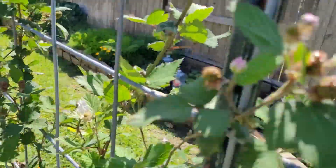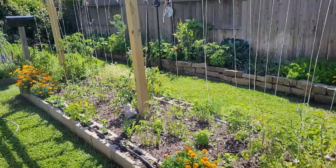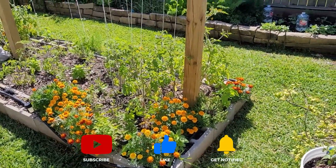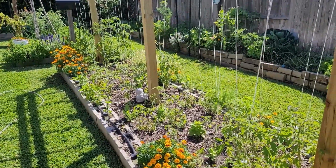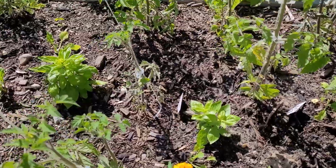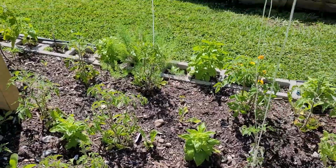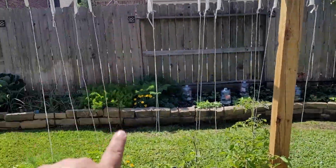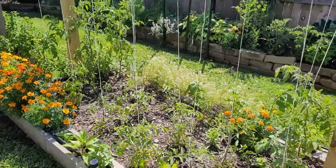I mean, everywhere. Now this is the bed that makes me very, very happy. This is the Indeterminate tomato bed. You can see all the growth, the life, everything that's going on in this bed is just blowing up. The flowers are beautiful. Basils everywhere, along with wasabi radish for companion planting. But the plants are doing really well. And as you can see, I've started trellising them. They are starting to really, really grow.